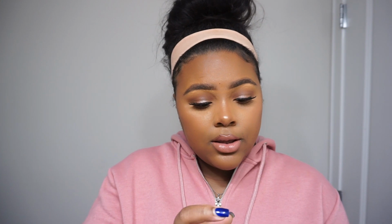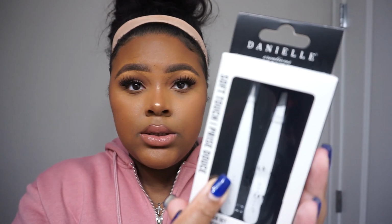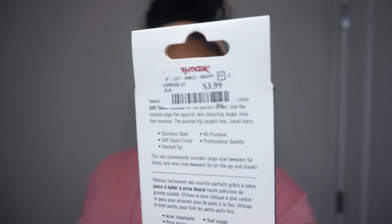The next thing I picked up was something I was in need of, because mine are not working as good as they used to. These are the Duo Tweezer set by the company Danielle Creations. It's the regular tweezers and then the little pointy ones. I decided to get white ones this time. The ones I had before were black and silver, but I like the color of this. And these were $3.99. Hopefully it's not blurry.